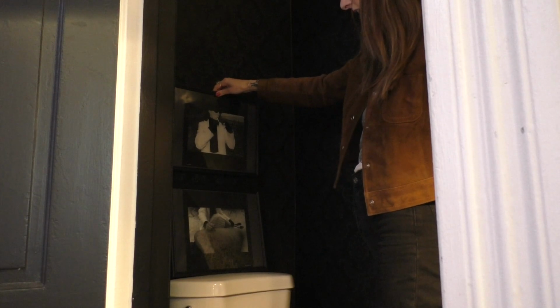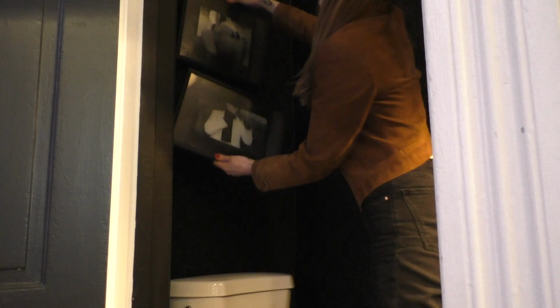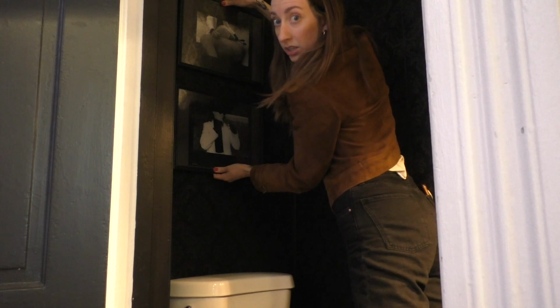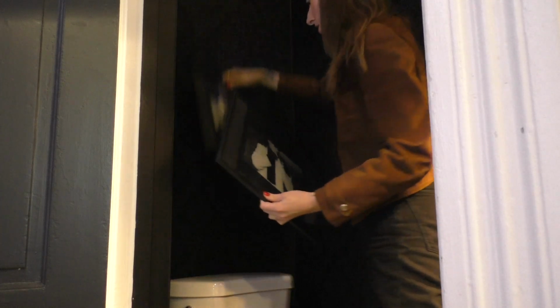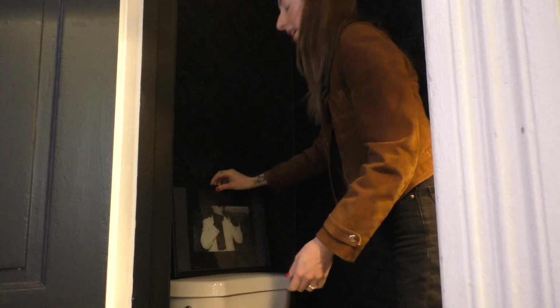Which way do we like that? Or do we want the cool girl to be the most visible? Yeah, I think like that. Does that look like a good height, you guys? Well, too late. You can't comment and tell me I'm wrong because I've already done it.